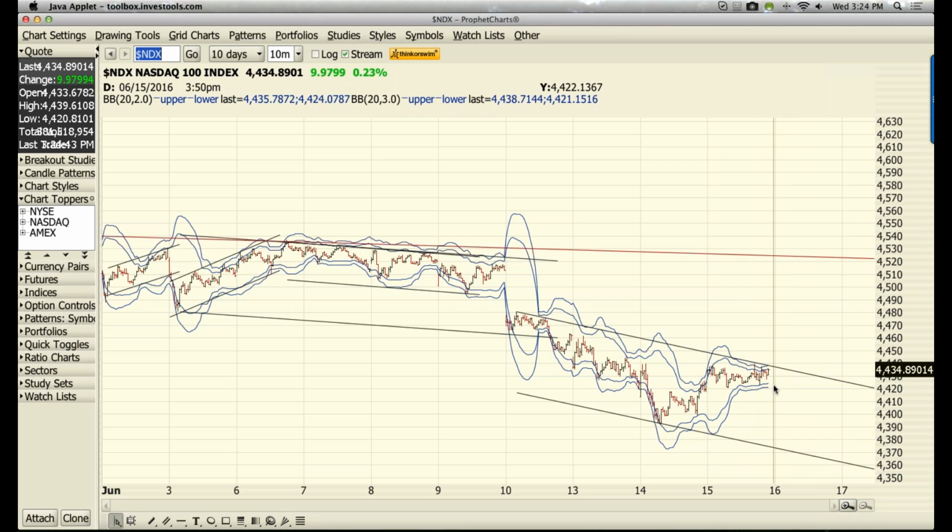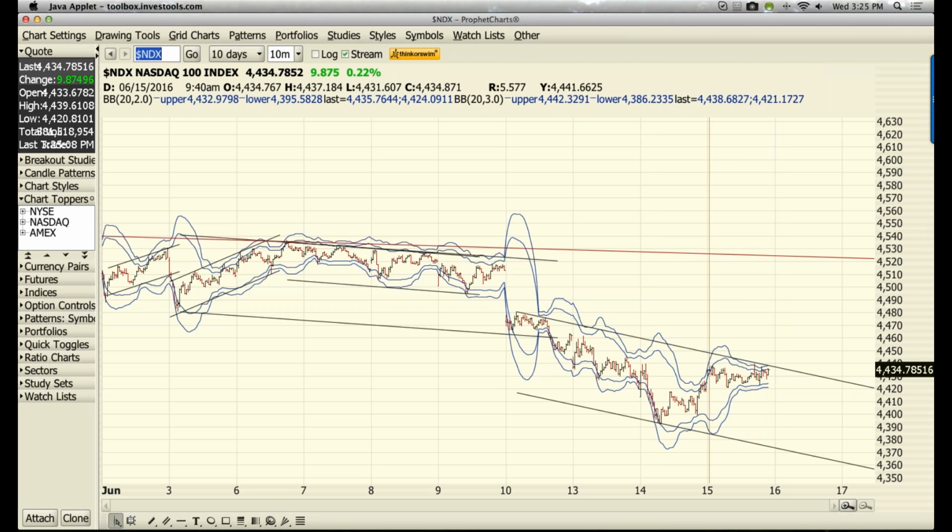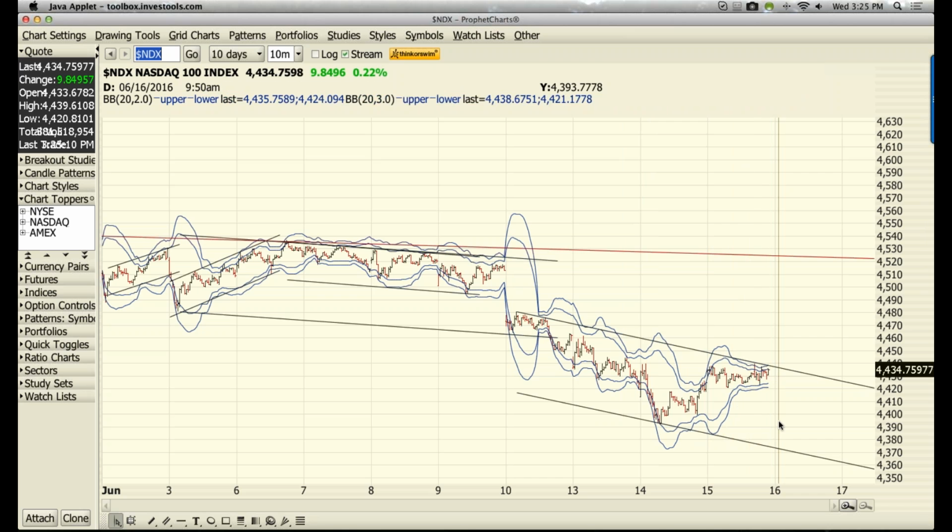So let me say it this way. If a buy signal came on the Able Trend charts and it was not as strong of a buy signal as some other signals, and there are varying degrees of those signals, but if it was an okay buy signal, I might not take that buy signal because I'm aware of where we're trading in my longer term bar chart pattern.